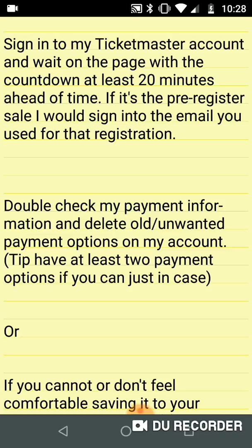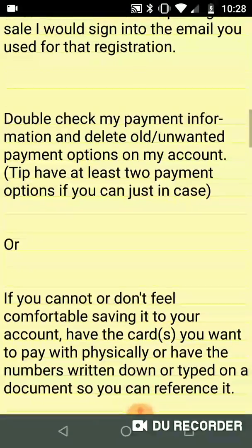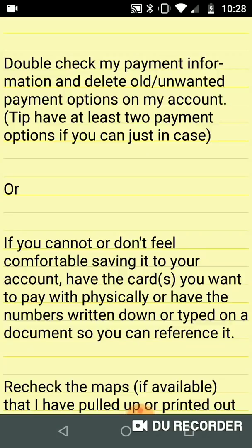You're going to sign into your Ticketmaster account at least 20 minutes ahead. I'm probably going to do about 20-30 minutes ahead of time. And if it is the pre-registered sale, which hopefully I get a code for, I am going to sign in with the email that I use for pre-registration. I'm going to make sure all my payment information is updated. Also make sure your address and everything is updated before tickets go on sale. The last thing you want to do is make a mistake.